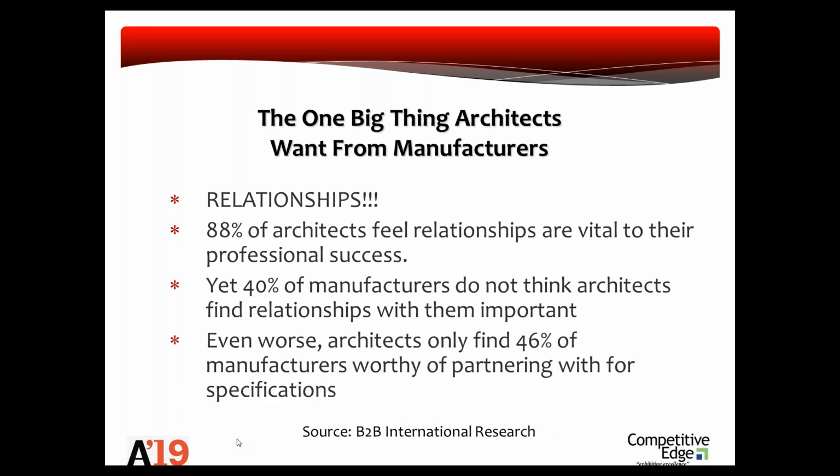And for that reason, while architects, almost all architects, 95%, want to work closer with manufacturers directly for specification, they only found about half of the manufacturers that they come across really worthwhile of such a relationship, again, because they're not really being targeted, they're not necessarily seen as a priority.